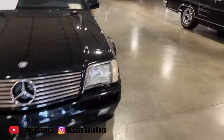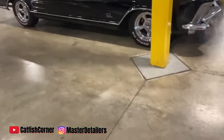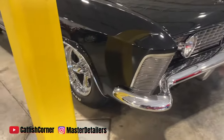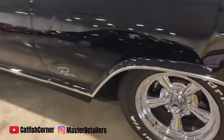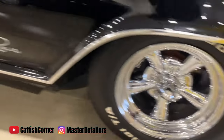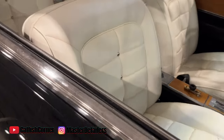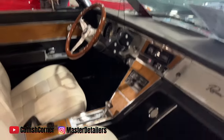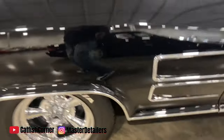I got to show y'all this right here though. This right here. Riviera. This thing nasty right here. Look at the wheels. Rivy, 64. 72,000. Look at the steering wheel inside. Got the fuzzy dice. This thing is beautiful.